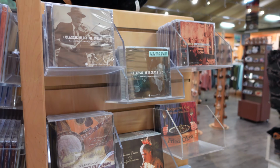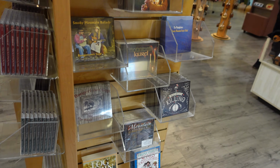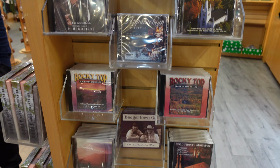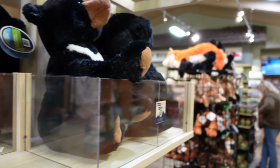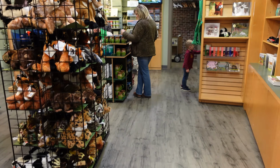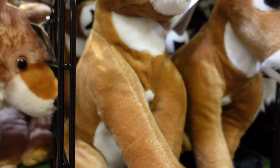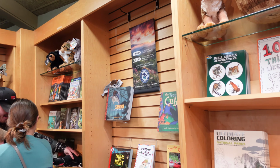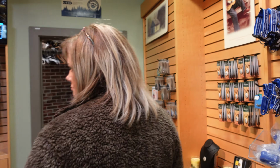There's some of that mountain music that is native to this area, bluegrass, Native American. Little Smoky bears. Many park animals, coyote, I guess that's a deer, could be an elk, I'd say it's a deer. Children's books.